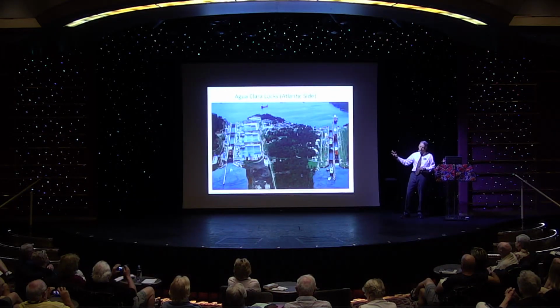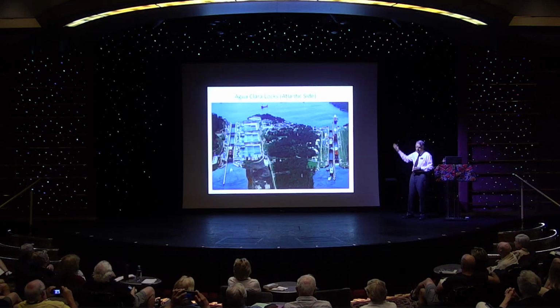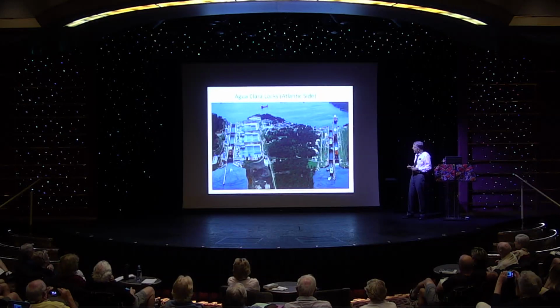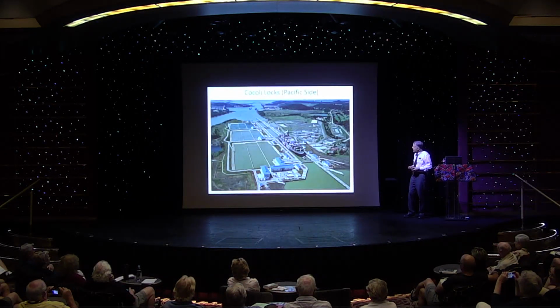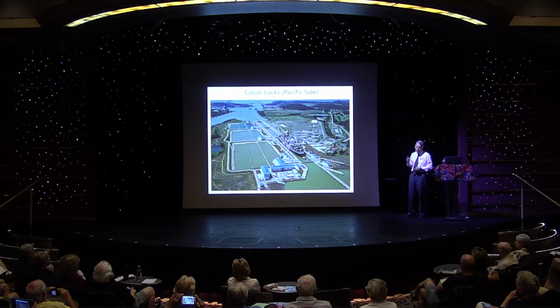And so here's a picture of the Caribbean entrance, the Atlantic entrance. On the right, we've got our regular old original locks, and those are the ones that we'll be going through. And then on the left, not very far away, but out of sight at that point in time, are the third locks, each one of them having its own three water retention basins. And these are the Cocoli locks on the Pacific side. Again, the three basins. Off in the distance there, you can see the Bridge of the Americas. So that's the Pacific entrance to the Panama Canal.